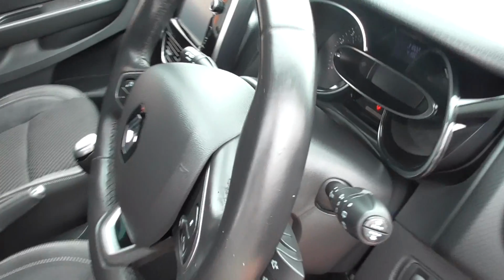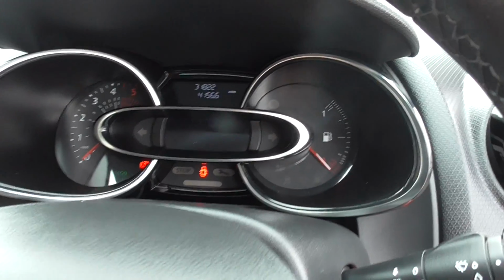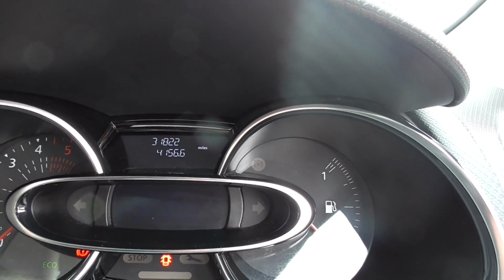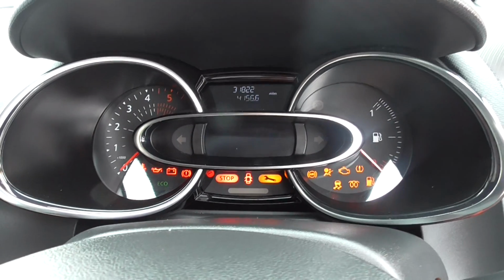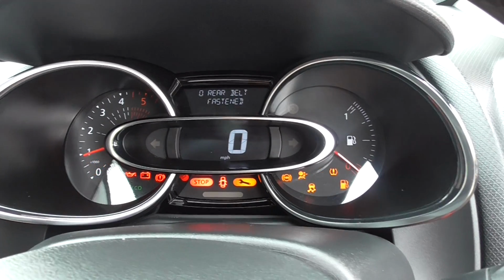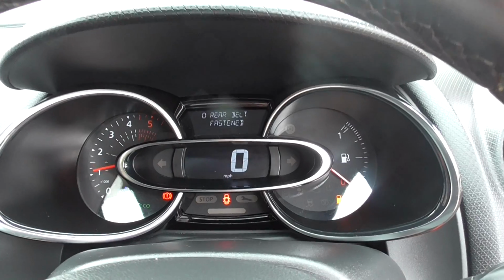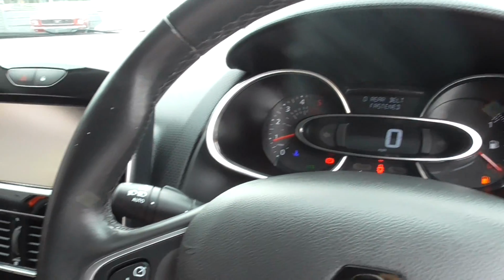Everything about this vehicle is in very nice condition. The car's only done 31,822 miles, as I say. The keys are in my pocket, and as I fire her up, we don't have any warning lights or anything on the dash. The dash revs nicely. The leather trim steering wheel is lovely in the hand.